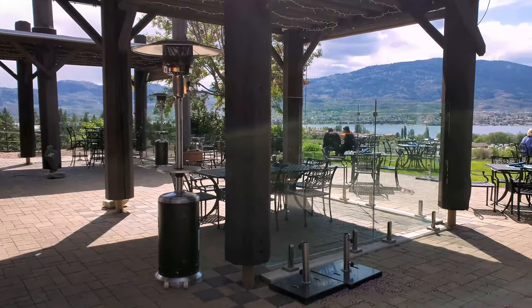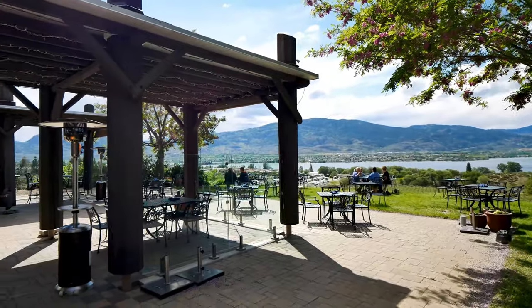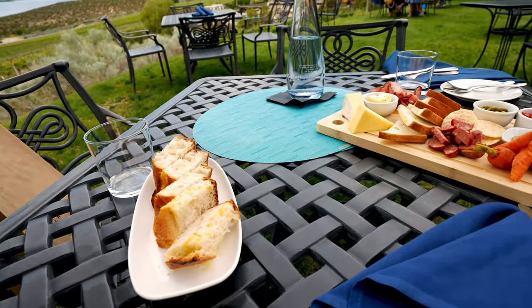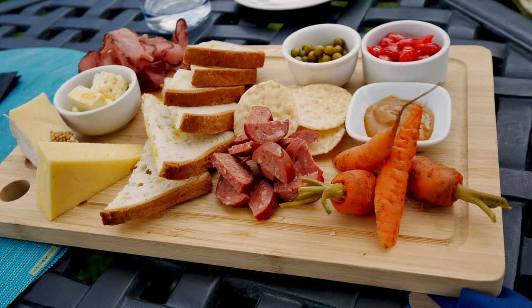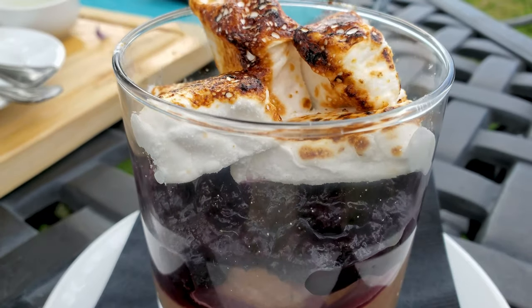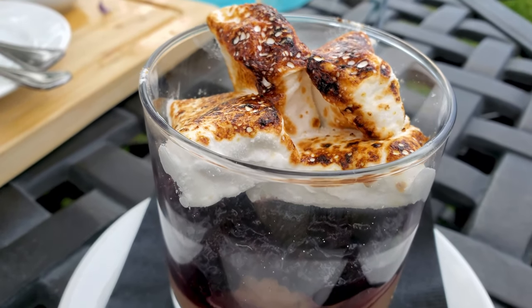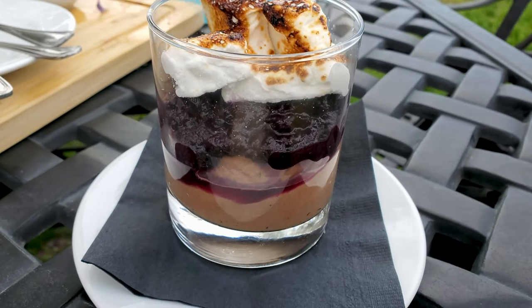And then we went out on the patio and had a late lunch. Again, make a reservation. We had a charcuterie cheese board. Maybe the best one we've seen yet. We had dessert, which was chocolate mousse, but it had a blackberry puree and toasted marshmallow.